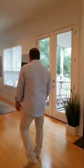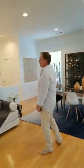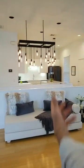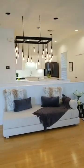I like the upstairs. It's really cool. They did a lot with it. I like the chandelier. I like the Edison bulbs. Of course, I'm a fan of Edison bulbs.